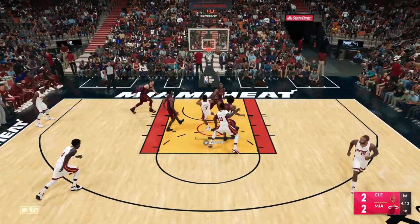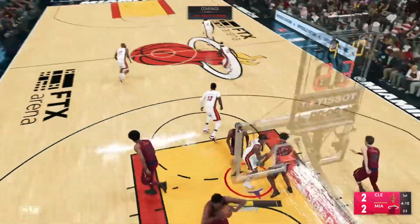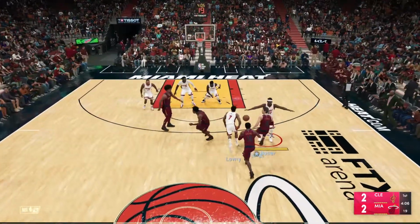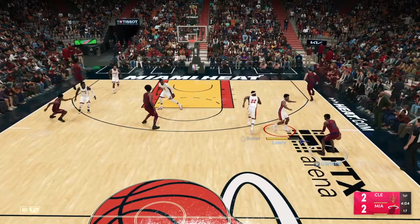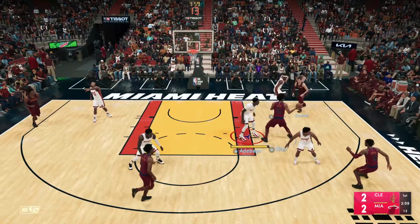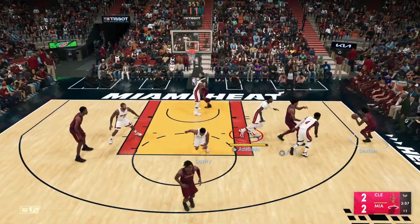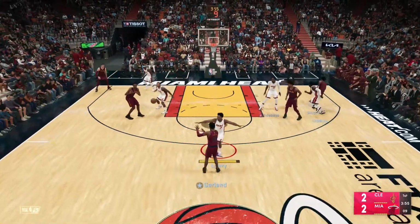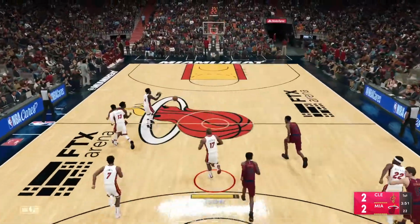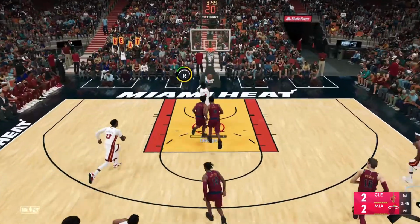It's Lowry with a drive. Mobley grabs the board. For Cleveland, they've gone 1 of 3 from the floor. Pass to Garland. Here's Osmond. Butler covering. Allen, the pass to Sexton. Here's Mobley. Back to Garland. Oh, it's stolen by Tucker. In transition, here they come.